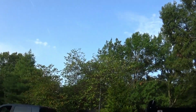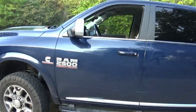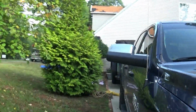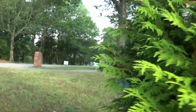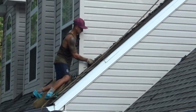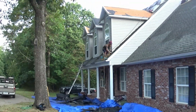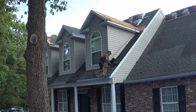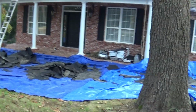Let's walk back around to the front. Here's Ruben, my crew leader's truck. He's got a nice truck. Big Ram 2500 turbo diesel. Anyways, I'll be back in a bit, maybe when these guys are putting on the underlayment. We got tarps on the ground here to protect the landscaping.